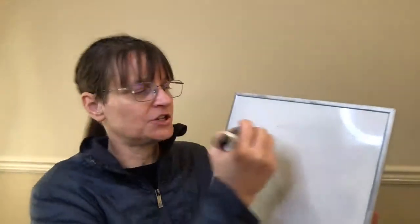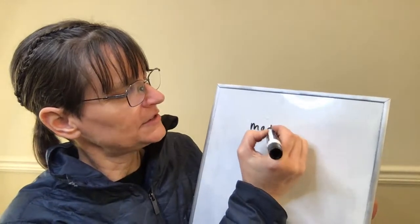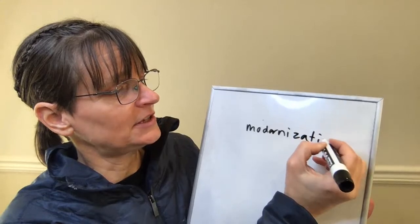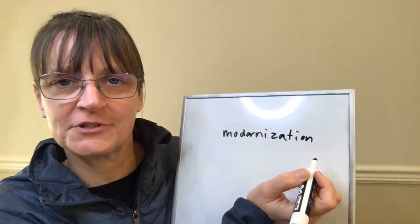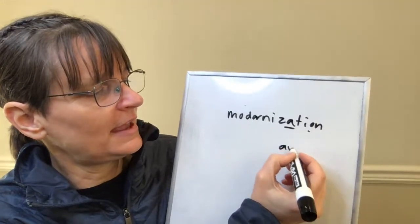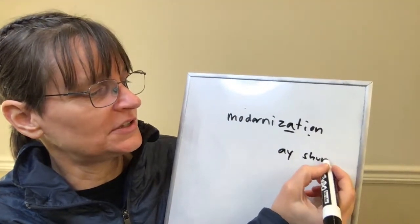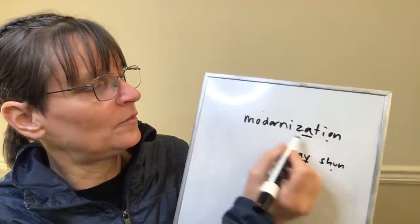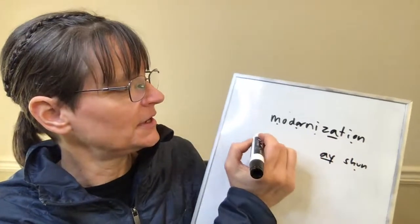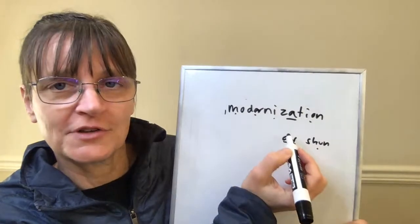And then we have a request for modernization. This one follows our rule for second to last syllable stress. So basically, anytime you see an ation word, the A is stressed and the shun is unstressed at the end. And the syllables before the ation are also unstressed. This has secondary stress on the first syllable.